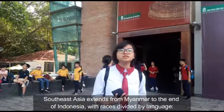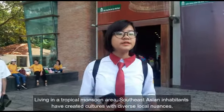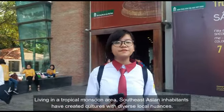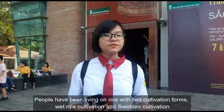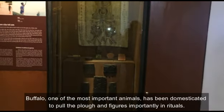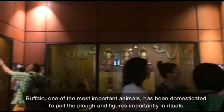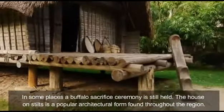Southeast Asia extends from Myanmar to Indonesia, with races divided by language: Austroasiatic, Thai-Kadai, Hmong-Yao, Sino-Tibetan, and Austronesian. Living in a tropical monsoon area, Southeast Asian inhabitants have created cultures with diverse local menus. People have been living on rice with two cultivation forms: wet-rice cultivation and swidden cultivation. Buffalo, one of the most important animals, has been domesticated to pull the plow and features importantly in rituals. In some places, a buffalo sacrifice ceremony is still held.